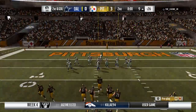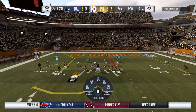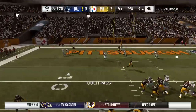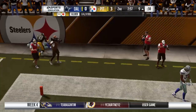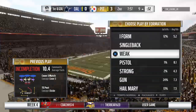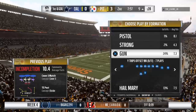Now from the 9, here's 2nd and goal. They'll try the air now with Locke. His throw incomplete. You got to be precise with your throws, especially in this situation. You're inside the 10-yard line going into the end zone, but sometimes the emotion, the excitement, sometimes the decisions just aren't made very well because of that.